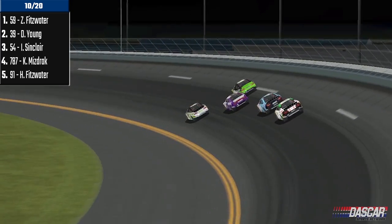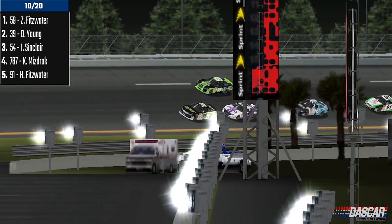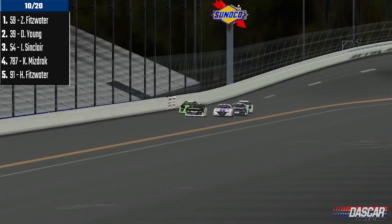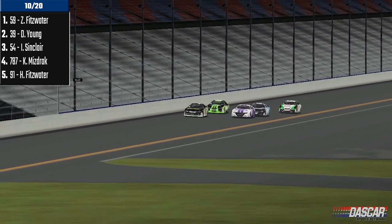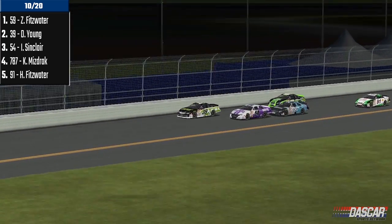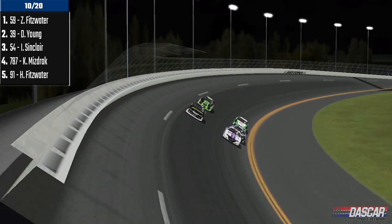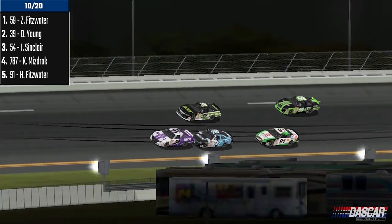All by himself, the 39 car is going to get around Fitzwater. So, Young to the race lead. Sinclair going to follow close behind. We have reached about the halfway point of this event. Now it's crunch time. These 5 look to be the 5 that are going to be battling for it at the end. So, it's going to be one of these 5 up front unless something happens.